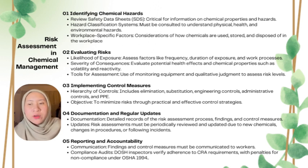In conclusion, adhering to these guidelines reduces chemical-related risks, improves workplace safety, and ensures compliance with Malaysian law. Thank you.